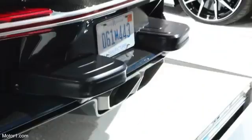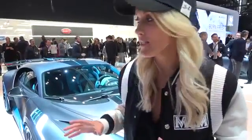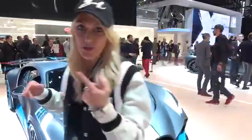When the Chiron got to the States, in order to comply with road standards, they had to shove this ugly back bumper on the Chiron, right? Now, I just asked, is that going to happen to the Devo? And Frank has said no. So let's just have a look at the back.